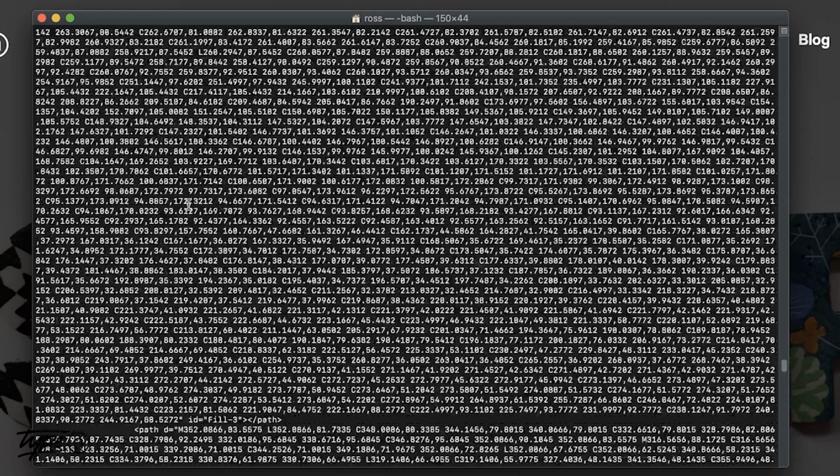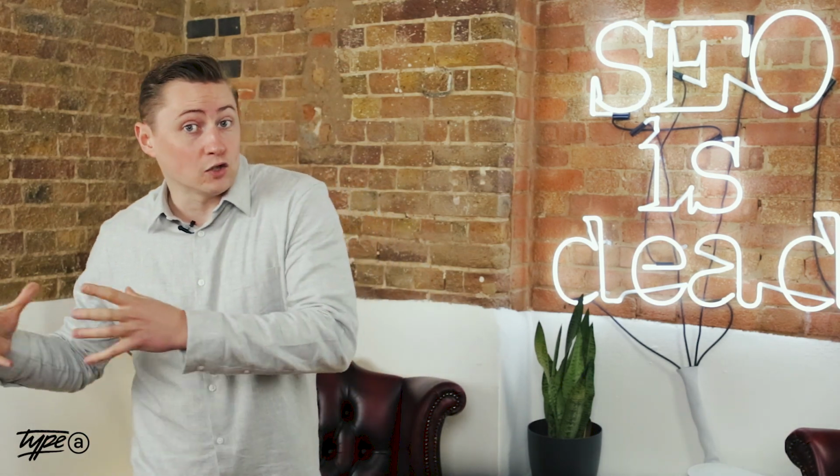Now if you're going to do this in bulk, I recommend using something like Screaming Frog, crawling in list mode so you can see absolutely everything in bulk, as well as things like redirects and redirect chains and loops.